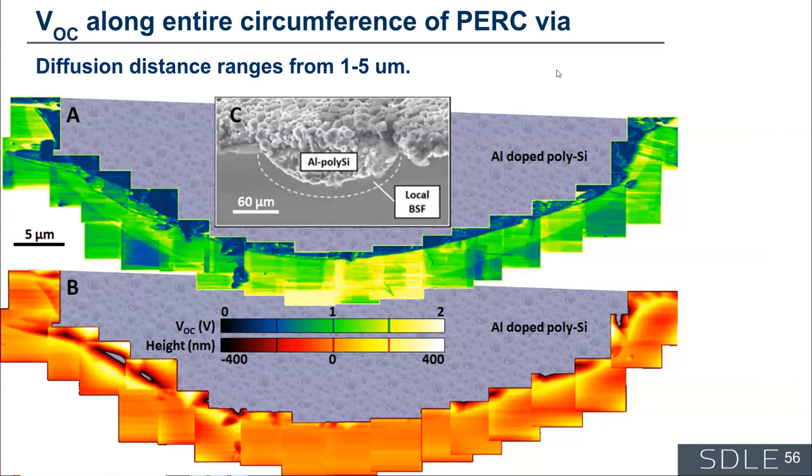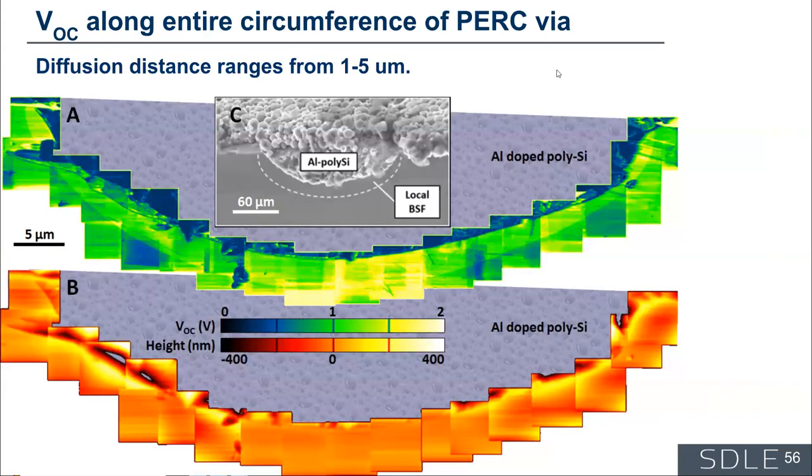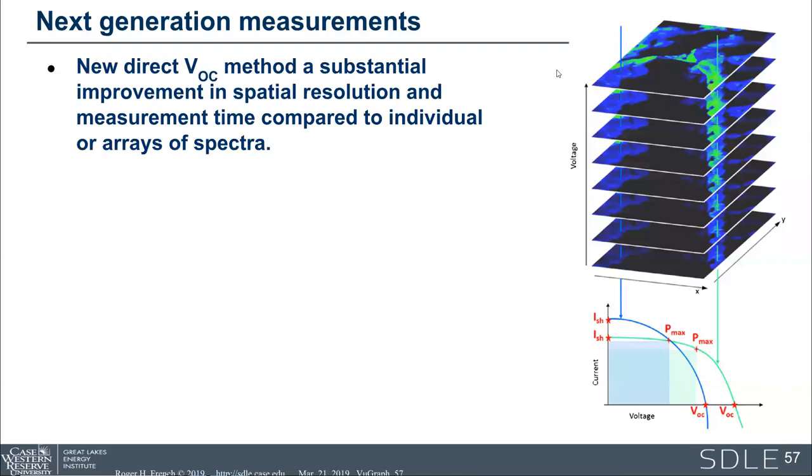Finally, can we go to the next slide, please? Yeah, no, that's fine, one more. So it is conventionally the case that we can acquire stacks of images in a single area and map out short circuit current or open circuit potential or PMAX, or do a SUNS VOC analog to some of the results you were hearing about a moment before. Maybe you can advance so that the bullets show up.